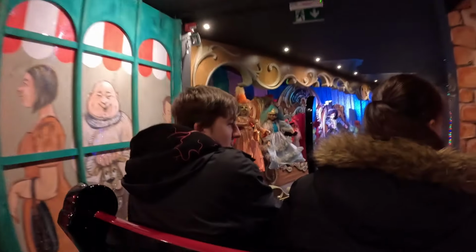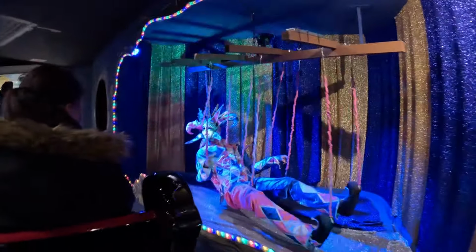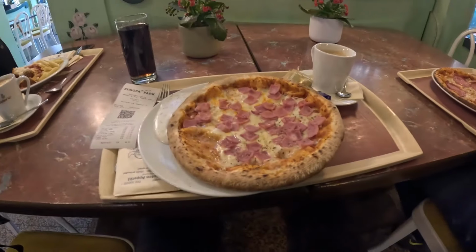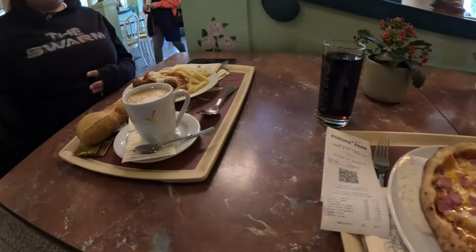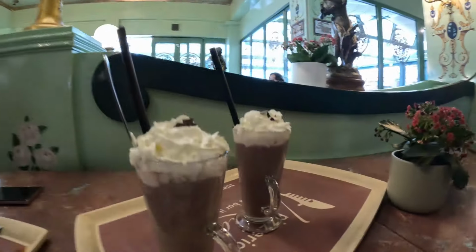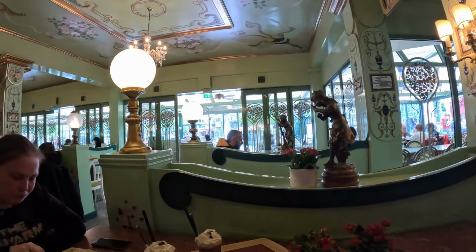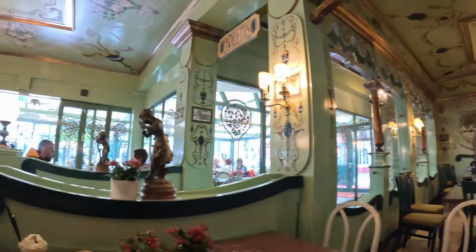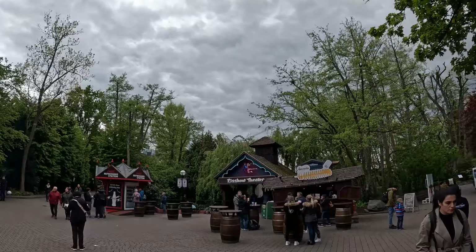Jacob's definitely hungry now. Oh, that's creepy. €48. Jacob's happy. So me and Jacob are just sitting here looking out the window, and it just feels like we're in Italy. Just the level of immersion and theming here is crazy, isn't it? Absolutely crazy. Oh, just a tip of the world's first Beyond vertical launch popping up over there.